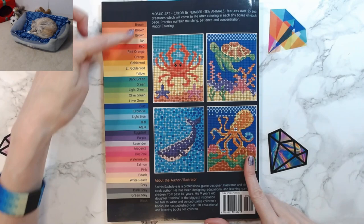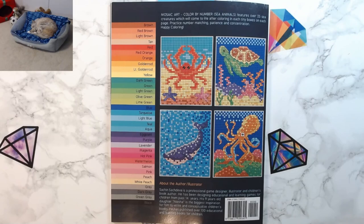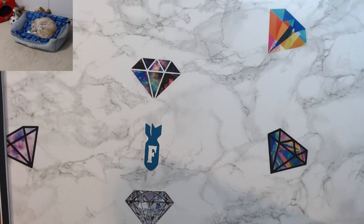So I thought this was a really cool looking book, and I love sea life. So I figured I'd give this one a shot because it was different from all the other ones that people have. I like to stray away from the norm a little bit. So anyway, I'm going to try this one in a minute, but I want to show you the other ones I got.